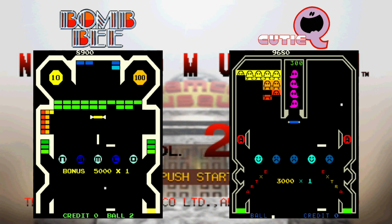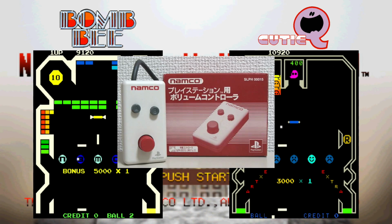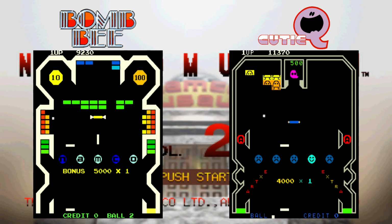There was another game in this series, GB, which came out the prior year. These games originally used a spinner. Namco released a volume controller which has a spinner so that you can mimic the arcade's controls.